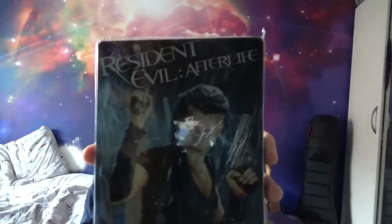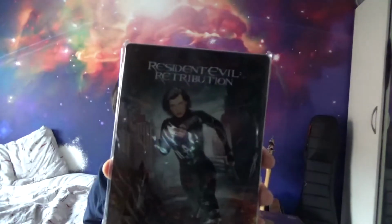Resident Evil Afterlife. I sort of unashamedly like the Resident Evil movies. I think they're quite fun. They're dumb, but they are quite fun. Resident Evil Retribution.